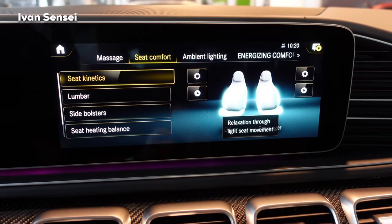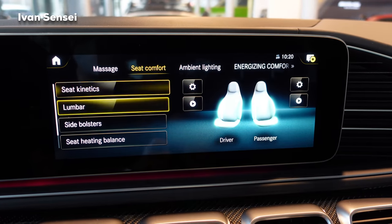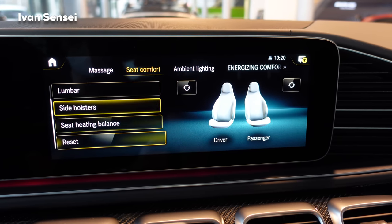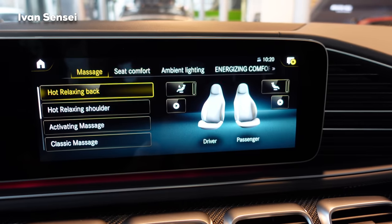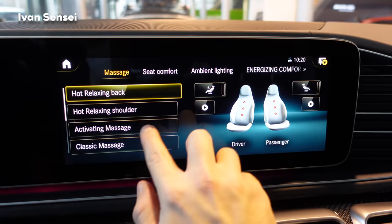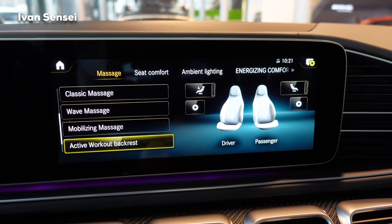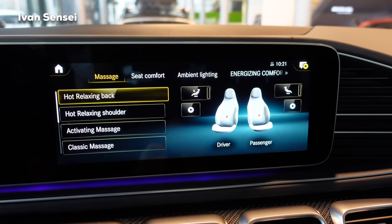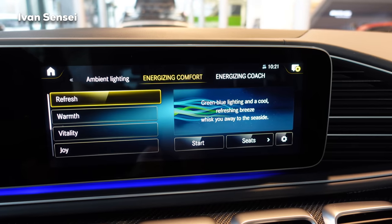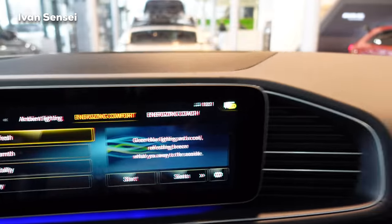So in comfort you can have seat kinetics, which is like a simulation of a massage, lumbar support, side bolster, seat heating, and balance. Here you can see a true massage: hot relaxing back, hot relaxing shoulder, activating massage, and you have many options for the massage. And energizing comfort combines everything, so it combines ambient lighting with massage and other stuff.